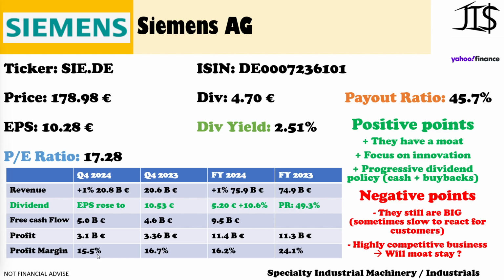Profit margin 15.5%. Their revenue up 1% compared to the previous quarter, and in the full year results of 2024. So this one is also already publishing the full year results, plus 1%, 75.9 billion compared to 74.9 billion last year. The dividend, they are going to rise it from 4.70 to 5.20. So that's a rise of 10.6%. So in that regard, Siemens is really doing great, and for me, a great stock to keep an eye on, to pick up together with Nestlé. But for Nestlé, as I said, I'm holding off.